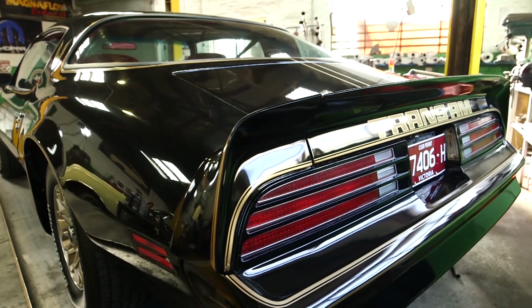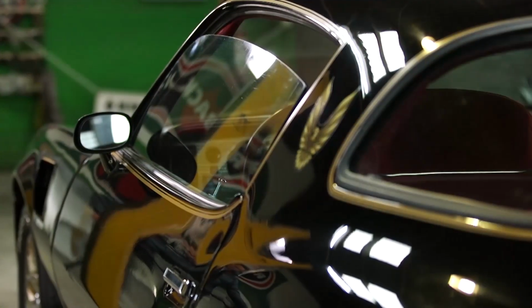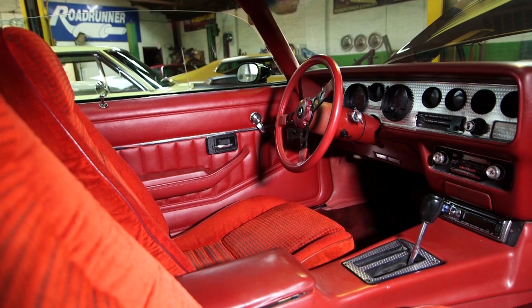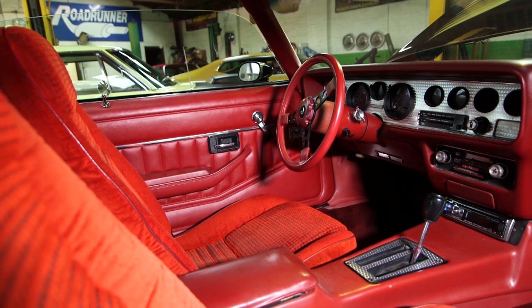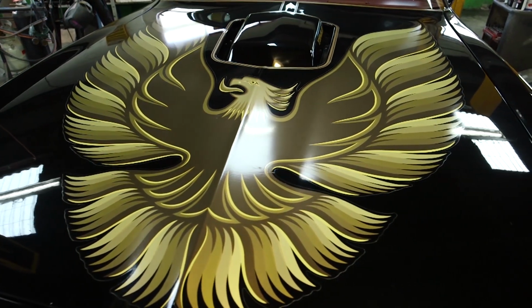The whole look and feel of the car is just so unique, isn't it? It's very 70s, yeah. You could probably have flares on it, it'd still fit in well with the car, but it definitely stands out because you don't see many with that much graphics these days. Do you feel like you're morphing into Burt Reynolds when you drive it? I don't think so, no.